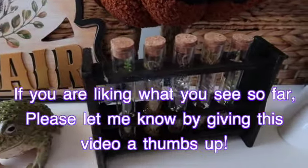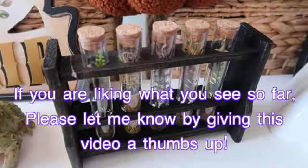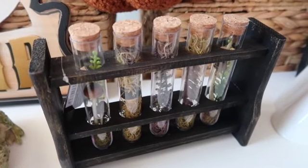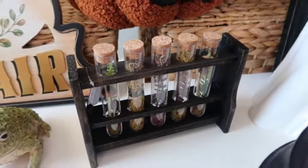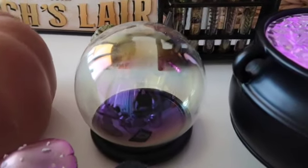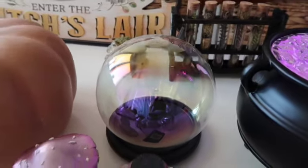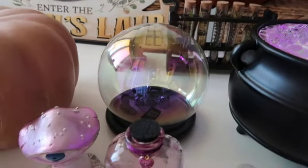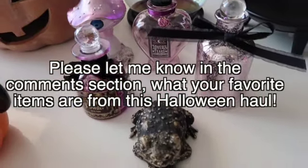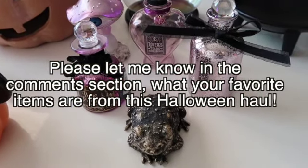The next few things came from Michael's. These test tubes have little mushrooms and little herbs, and I just thought, again, perfect addition to my witch's lair. Along with this iridescent crystal ball, I've just never seen something more beautiful. And I picked up all these potion bottles and this little guy as well from Michael's.